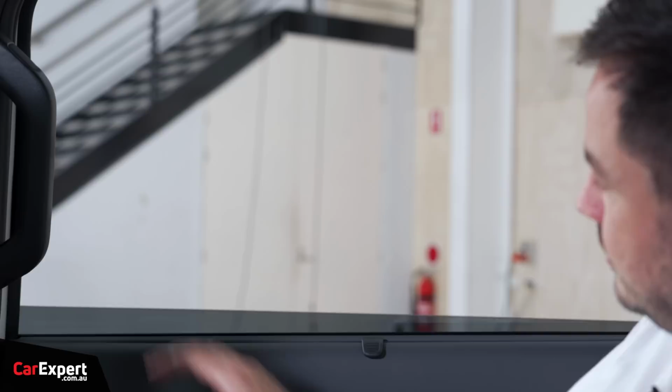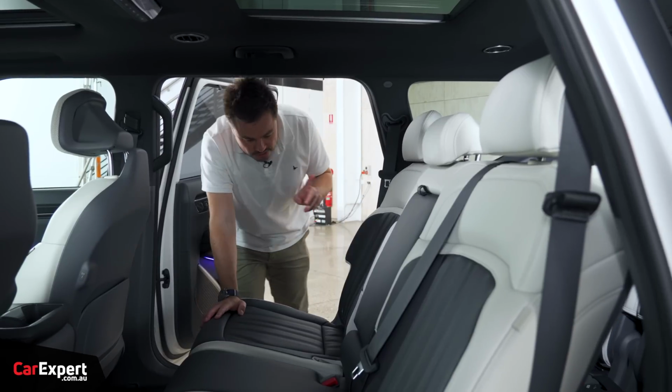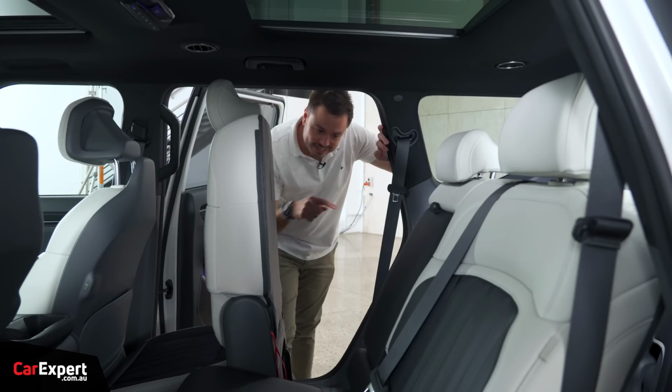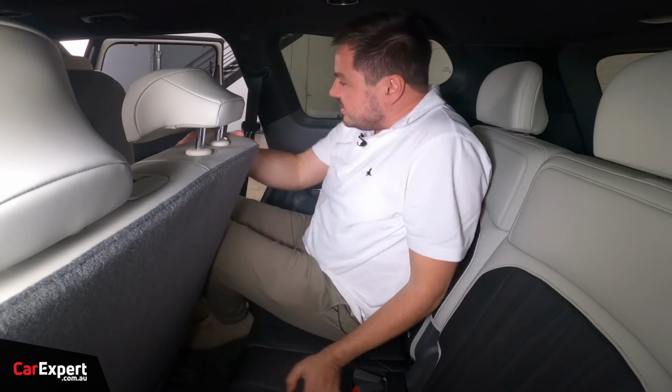Let's have a little look. Look at that, very impressive auto up and down as well. Now, getting into the third row, I quite like this system. So you've got a button up the top, button down the bottom here. You push that and it leaps out of the way, and then you climb on in. All right, so far so good.